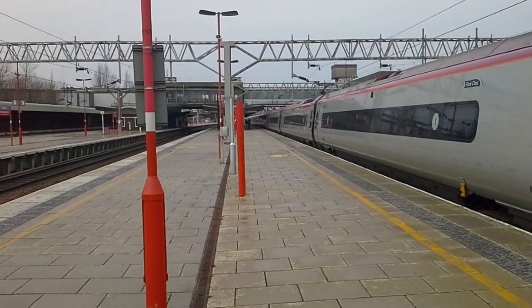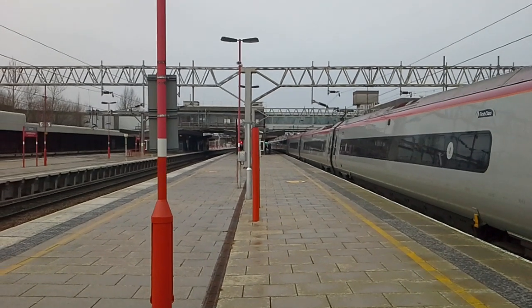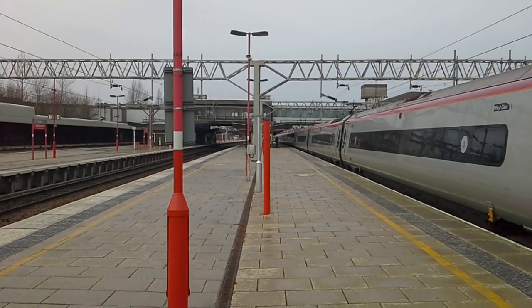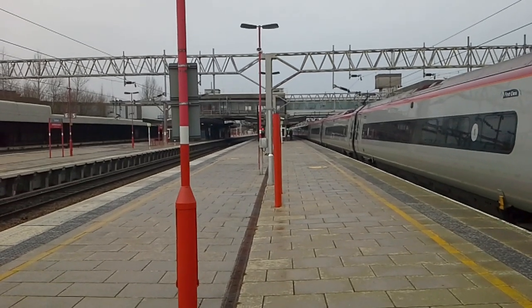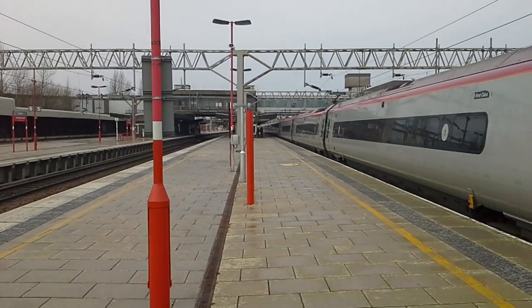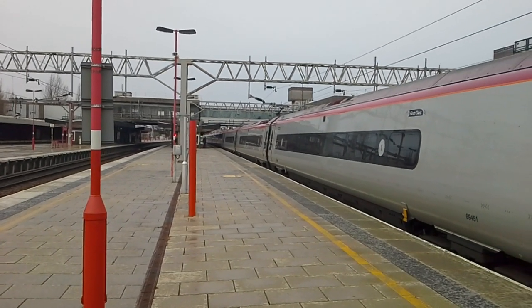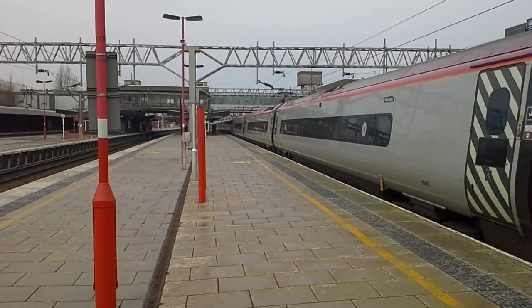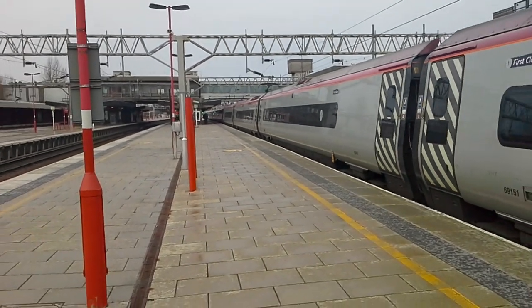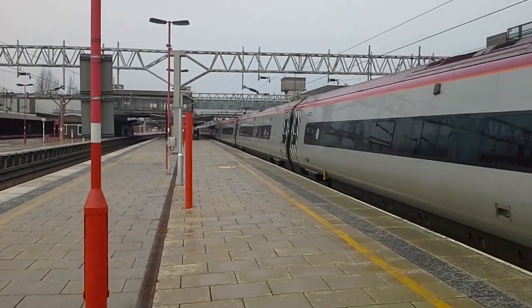Okay, she is getting ready to leave, and then we are going to have a cross-country service coming in with a service bound for Bournemouth. The next stop for 390-151 is going to be Crewe. Train number VT1F16. There we go, a little bit of pointless information there. You love it.